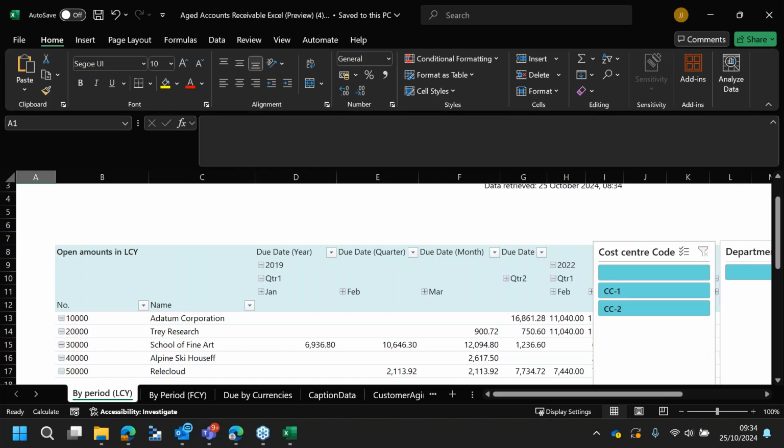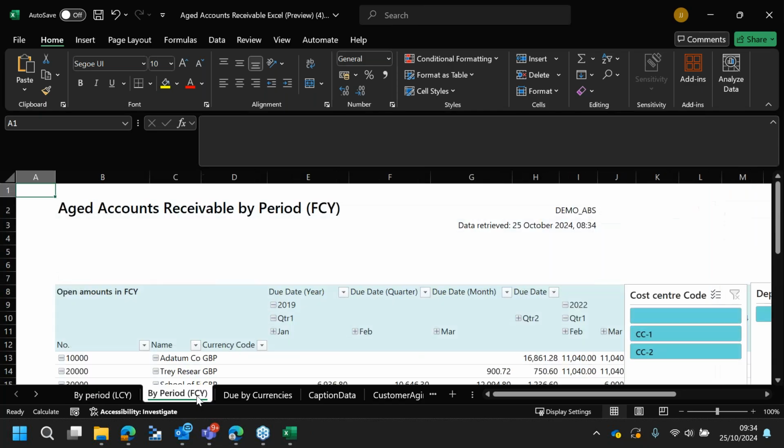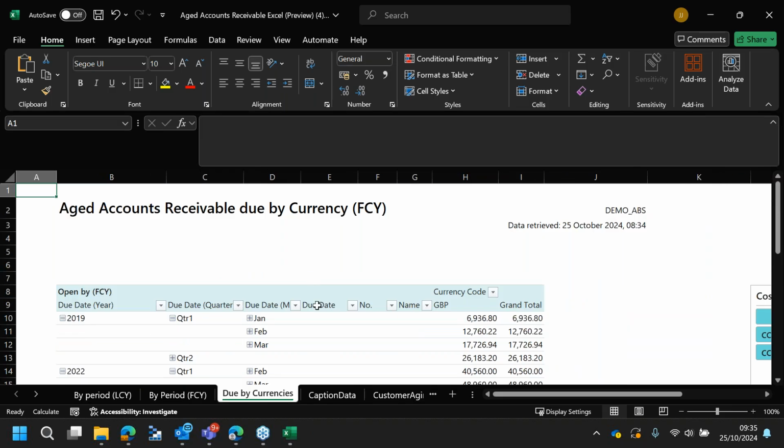So you're just waiting a couple of minutes. So here's the report that's created. You'll be able to see it by period in your foreign currency as well as your local currency. Okay, you can also see due by currencies.